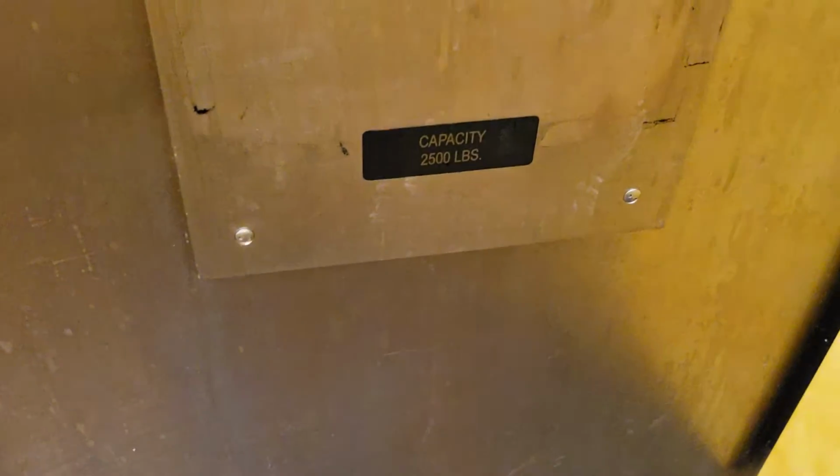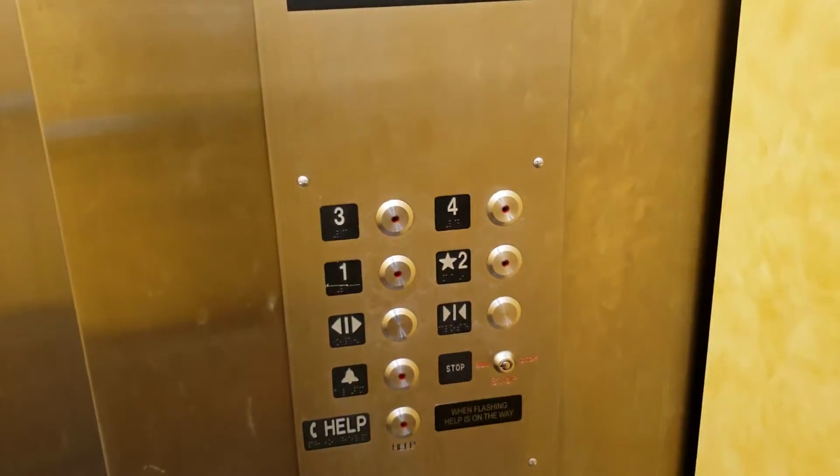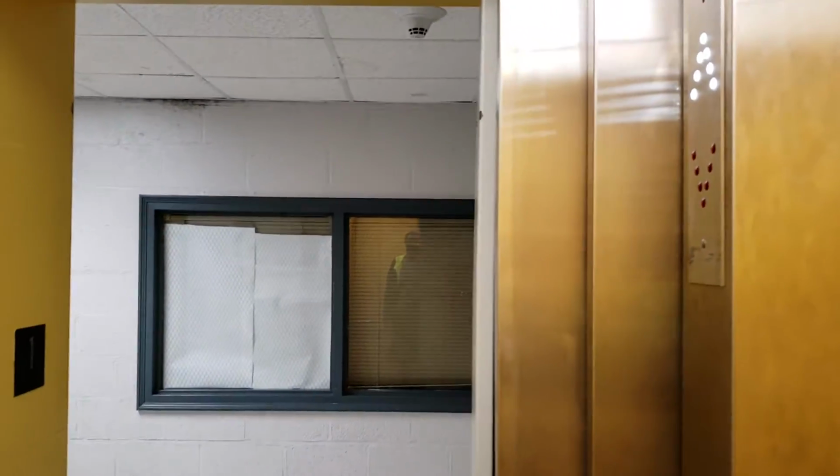There's no certificate, but we have your emergency phone button. The capacity is 2,500 pounds. Yep, 2,500 pounds the capacity. I'm gonna take something on the ride. Whatsoever.